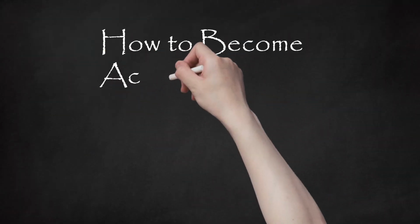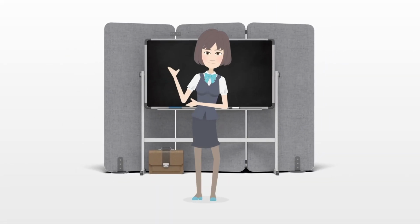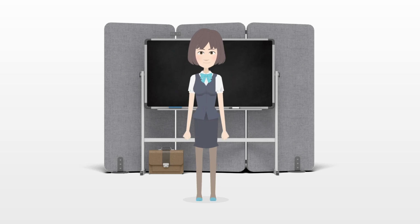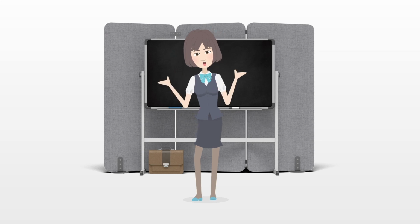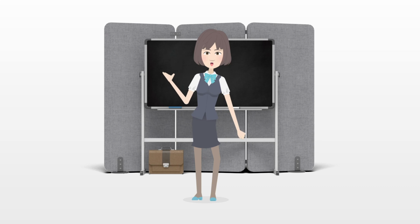How to become an accountant in California. The state of California requires certified public accountants to meet the requirements for licensure to work in the state. The requirements ensure the accountant has the knowledge and skills to provide services and advice to clients on matters such as taxes and financial reports.